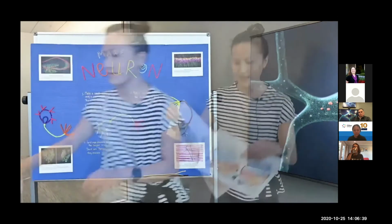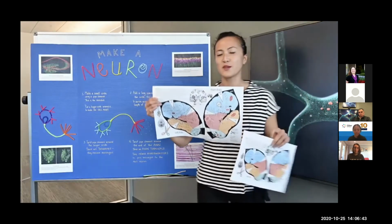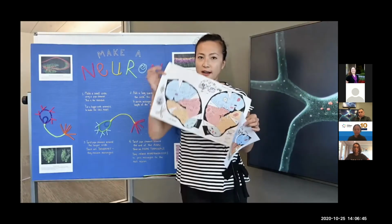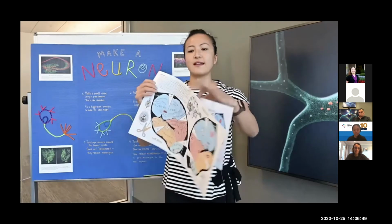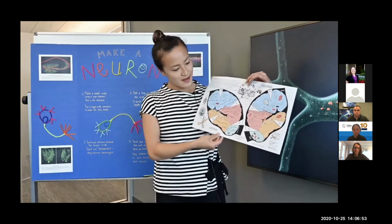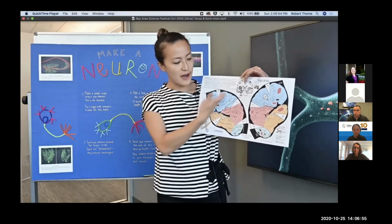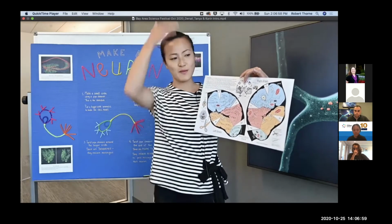Our second activity is a build your own brain hat. You'll also find templates that look like this, which you can print out either a larger size or just a letter size. And this will allow you to build your own brain at home. Here you'll be able to cut out this template and fold it and glue it into the shape of a hat that you can wear.